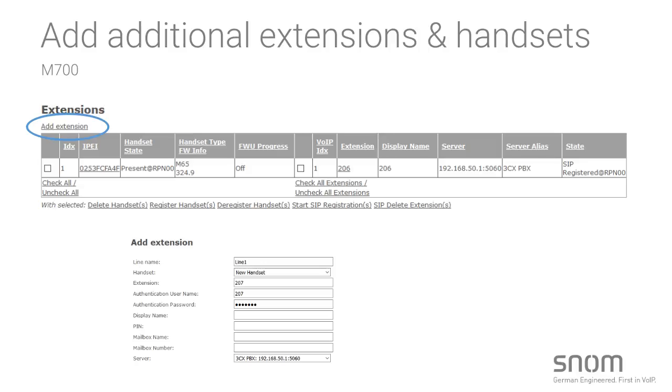The M700 in theory can support more than one SIP server, but on the 3CX installation, of course, you have your one and only 3CX, and it's always automatically selected. That's why at the end of the day, you make a new account on 3CX, you get the username and you get the password, that's it. And this is what you have to enter here. So you have to enter very little information here.